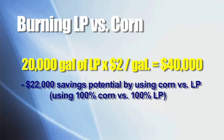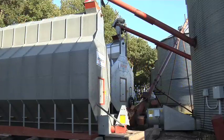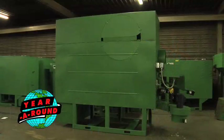But we're not going to use corn to do the whole job, because here's the thing, there is still no corn dryer that can do everything. We've got 2 continuous flow grain dryers on our farm that have been running off LP. What we're going to do is set up this corn furnace that basically becomes a preheater. So it's going to warm the air that's going into one of the grain dryers.